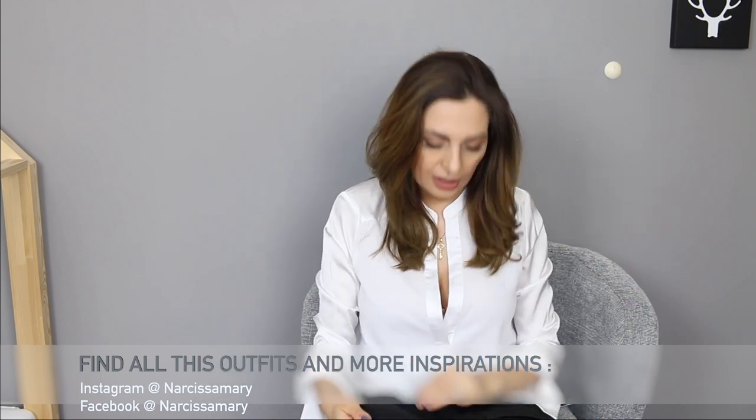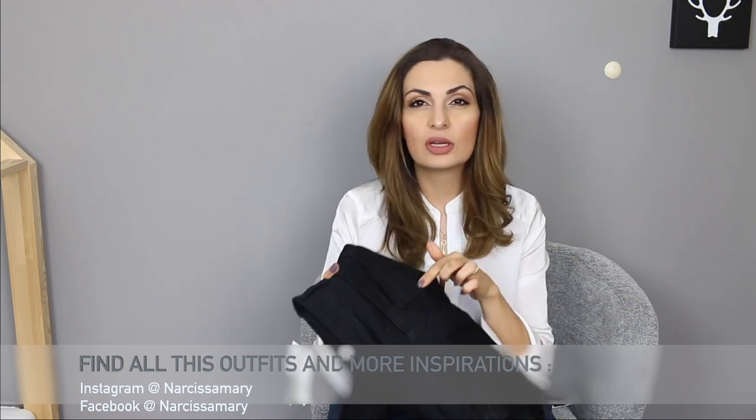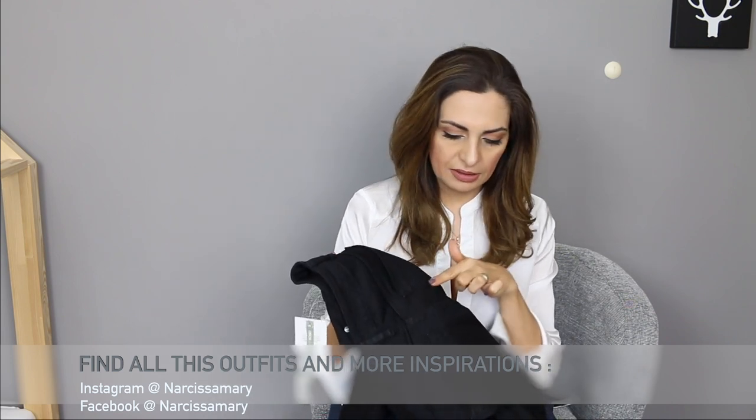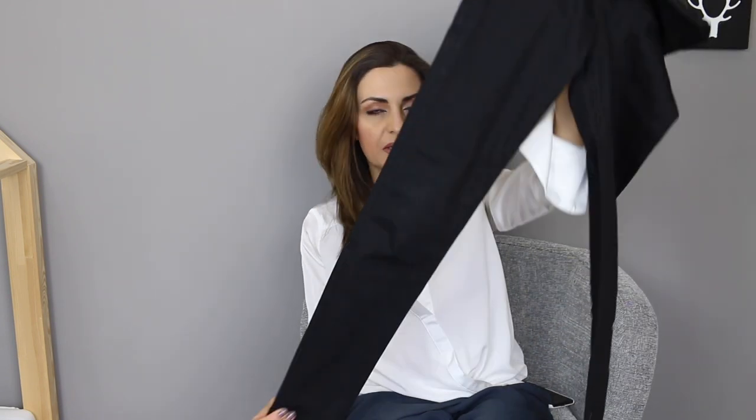The only thing I'm a little bit afraid of is if you wash it, because I can see a little bit that the color is going away. I don't know, maybe the color is not so black after I wash it. This is not too long like the other one, this is a little bit shorter.